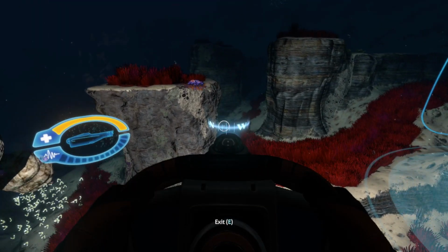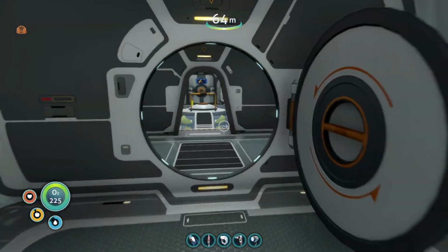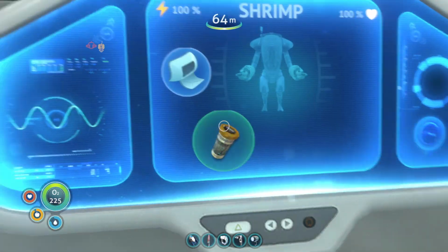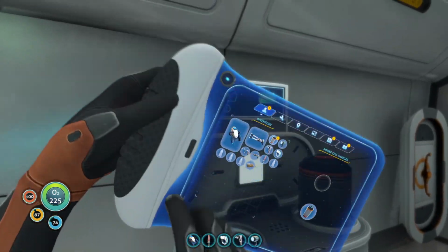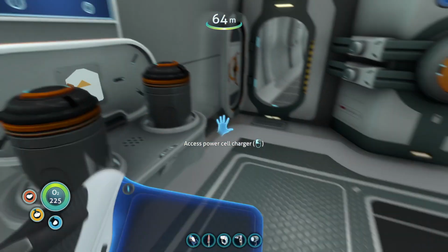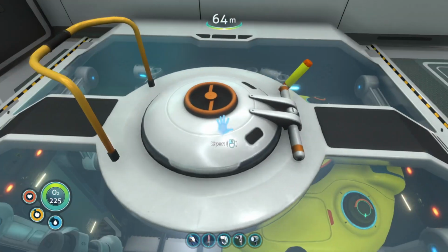I'm gonna turn the engine off, and we were at 82 some percent, so we'll turn the exterior lights off, turn the interiors back on. Prawn suit's ready to rock. I know we could make ion power cells. I just don't want to waste all of those ion cubes that we have. I think we're ready to set off here in the prawn suit.